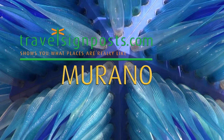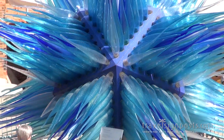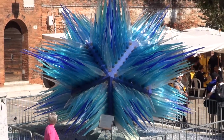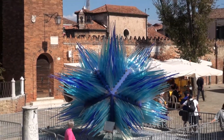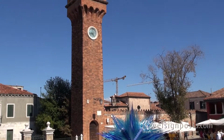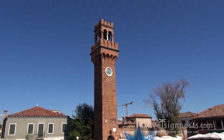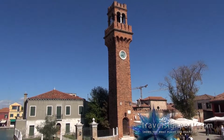Now we're in Murano, home of, yes, you're looking at it, glass. This is an interesting piece, quite large and quite effective. It's at one end of the village, which I'm not sure what it's called. All we know is that the island's called Murano.